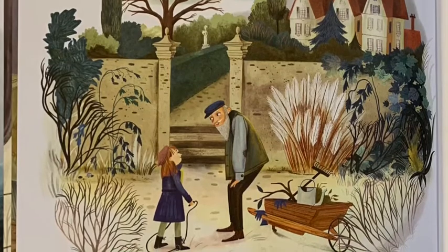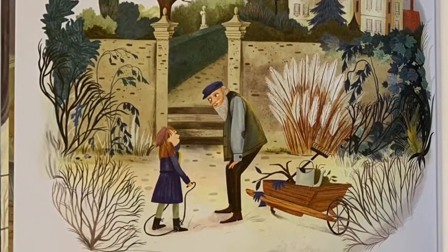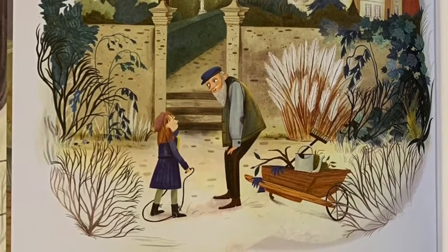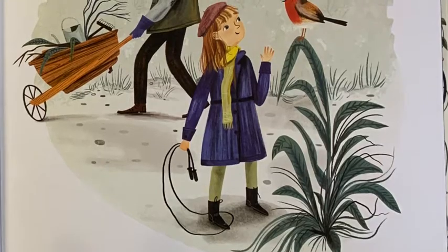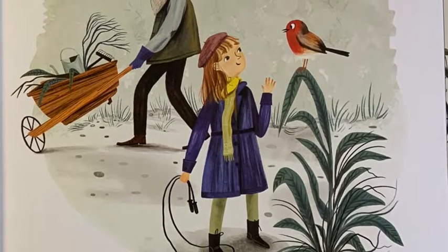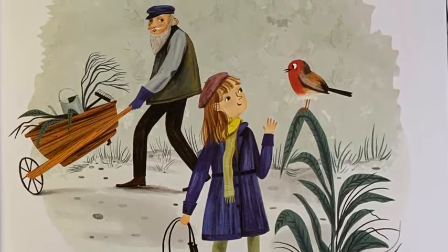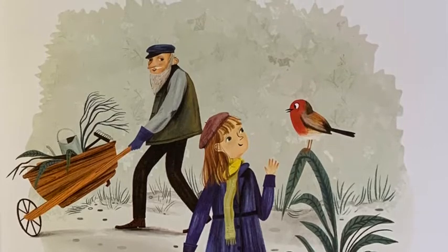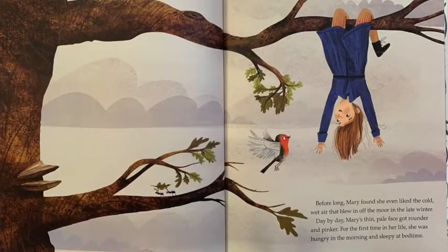"I'll tell you a secret," he said. Mary listened eagerly, and Ben told her about a hidden garden at Misselthwaite Manor, tucked away somewhere in the walls and hedges, locked up tight. Mary liked having a secret. Skip, skip, skip, went Mary around the garden. Skip, skip. "Oh, hello," said Mary to the robin. His cheerful red breast was the only color she could see on that cold gray day. "He's made up his mind to be friends with you," said Ben. Mary liked having a friend.